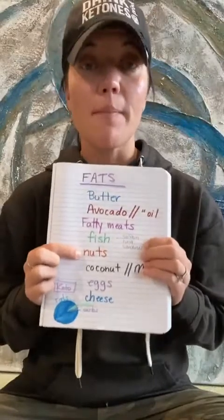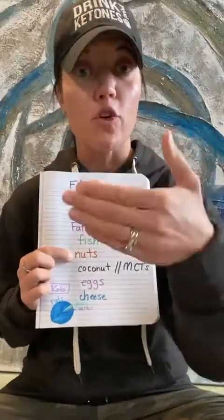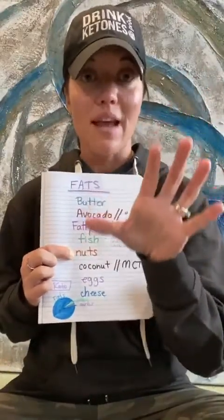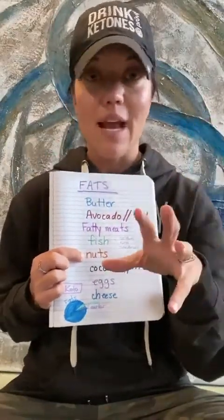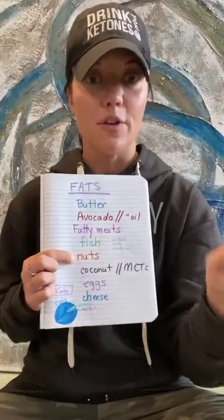Nuts, we've talked about this a lot. Don't overdo them. Measure them before you eat them, but they are a great source of fat and they keep you full. I think almonds or macadamia nuts are the best snack you can have, or a hard-boiled egg, because it gets you through until your next meal. Hands down. If my kids are hungry and they're snacky all day, I'm like, you don't get anything else besides some almonds, because then they won't complain to me until dinner time.